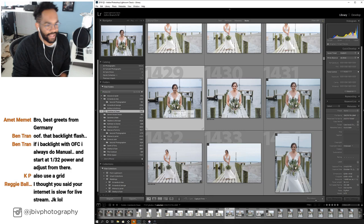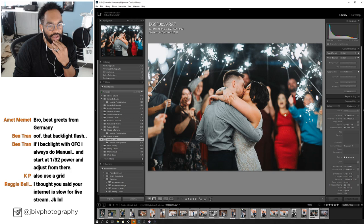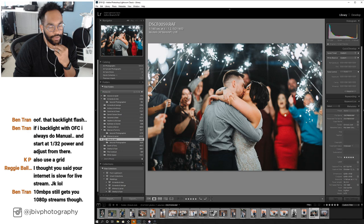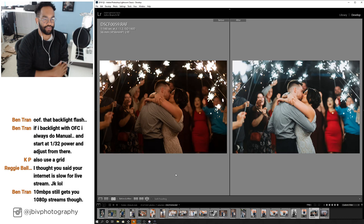So yeah, the last wedding where I really liked my sparkler exit was this one. I shot this with the 56. I had a flash on my camera and it was set to like 1/128. So this was the before, just so y'all can kind of see the white balance and stuff. And I had the 56 probably opened up all the way.